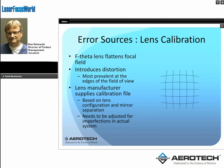Lens manufacturers will supply a theoretical 2D calibration file based on the configuration of the scanner and their optics. However, for high accuracy applications, these calibration files need to be optimized on the system. This typically involves marking a grid pattern and measuring the accuracy of the pattern. The 2D calibration file is then modified to improve the performance. One iteration of this process is seldom sufficient. The mark and measure procedure is repeated until the desired results are obtained.